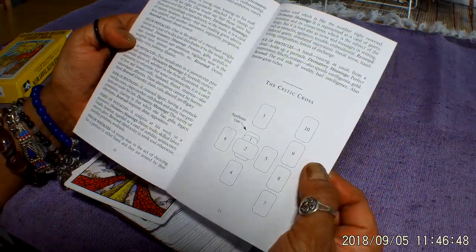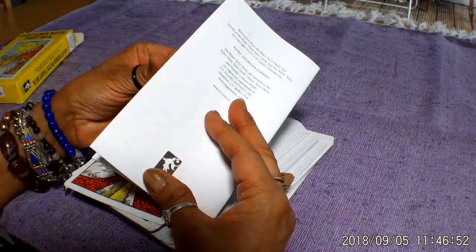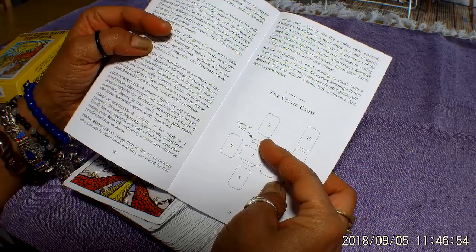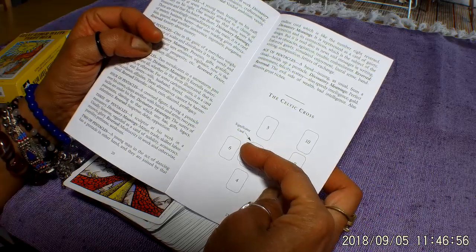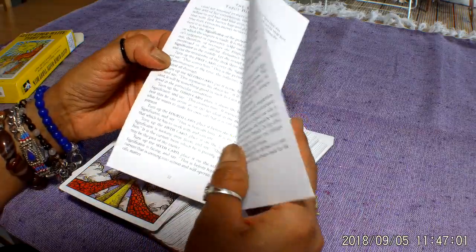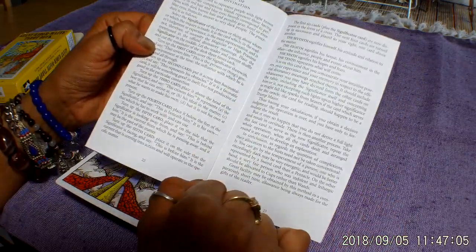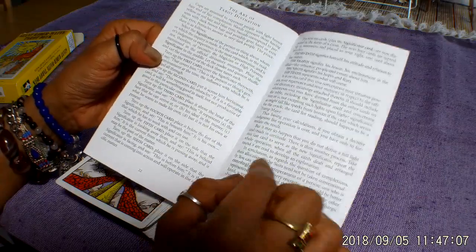And at the end of the book, you've got the Celtic cross spread, which tells you how to lay the cards out for the 10. It's a 10 card spread, while these people use 11 because they use a significator card at the bottom. And that's very good if you're doing individual readings. And it tells you how to actually go about doing the Celtic cross spread.